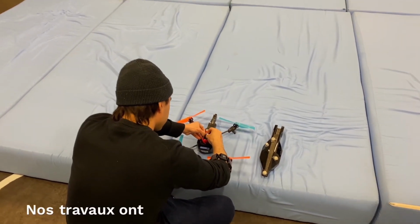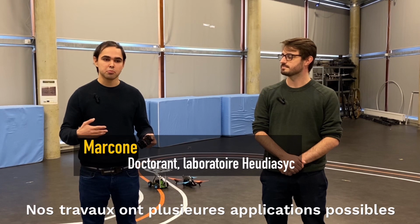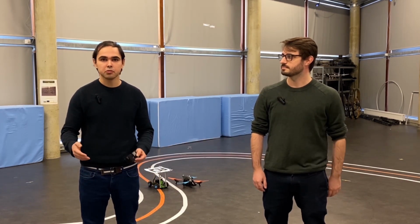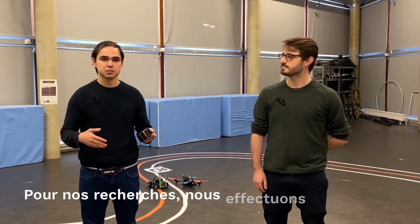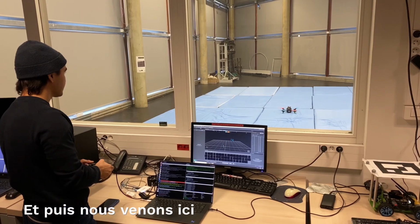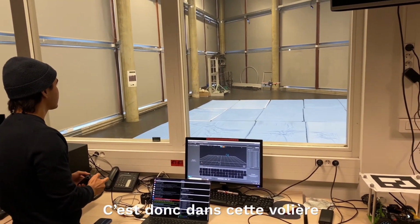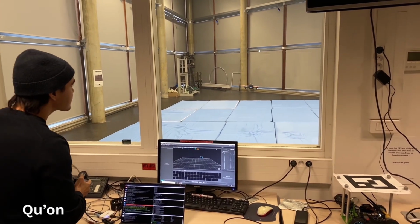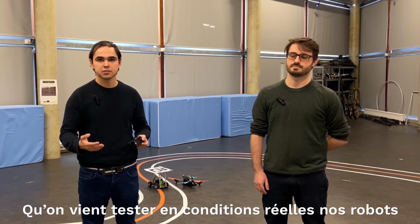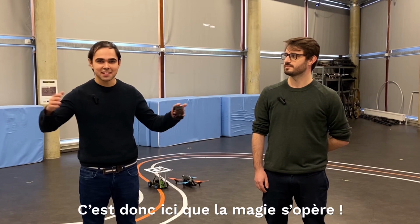During our research, we proposed some systems, some solutions for diverse applications. In our work, we first simulate our experimental tests, and then we come here to test with the real robots. So here is where we put the robot to move and see the behavior of the robots running our system. So here is where the magic happens.